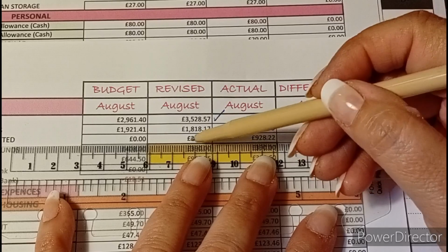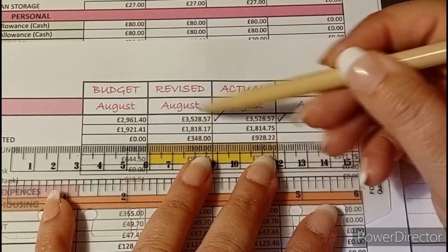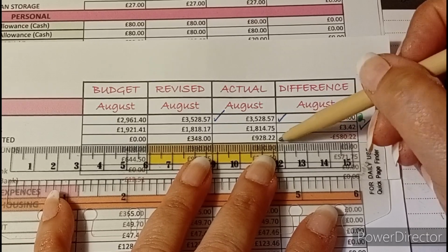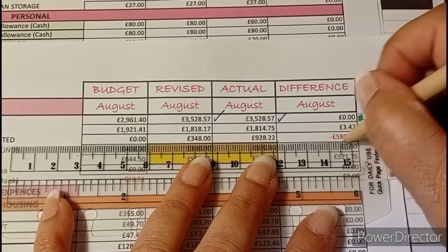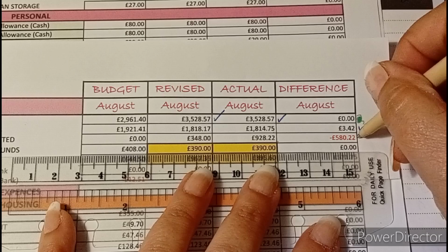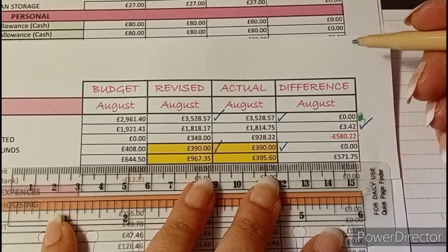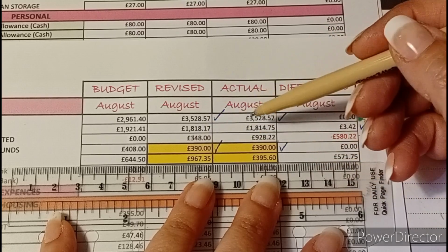Unbudgeted spends. We knew that we had an unbudgeted £348 that was carried over from the previous month. However, during the month, we spent £928.22 in unbudgeted spends due to two car repairs, etc., and overspend on holiday, etc. So we had a deficit of £580.22 that we had to somehow recover. We planned in our sinking funds to save £390, and that's exactly what we did. We put that away, which was allocated where and how they needed to be allocated.